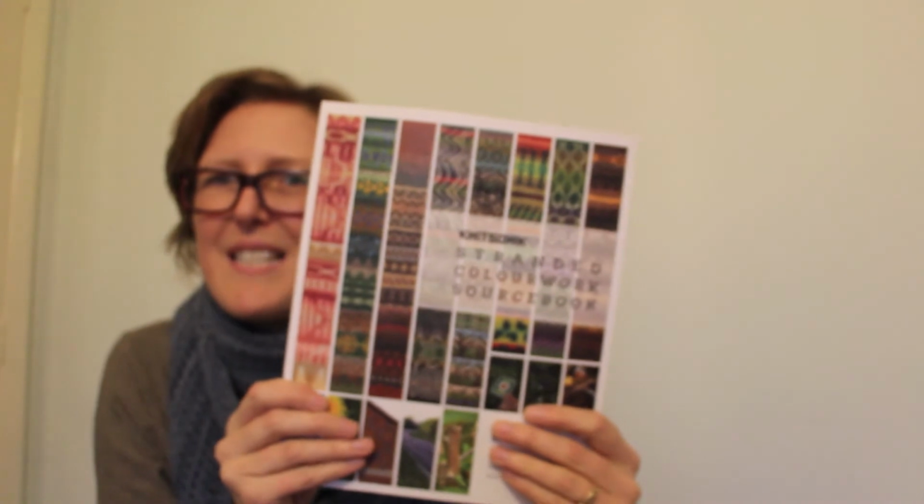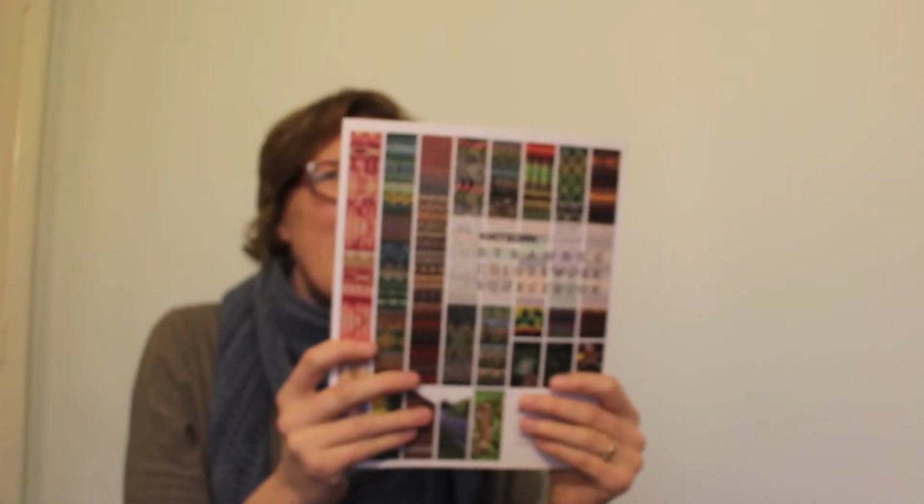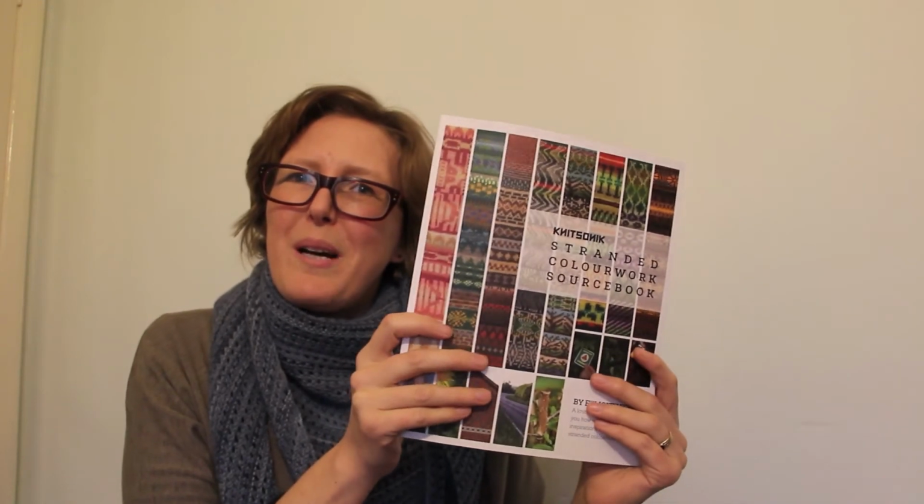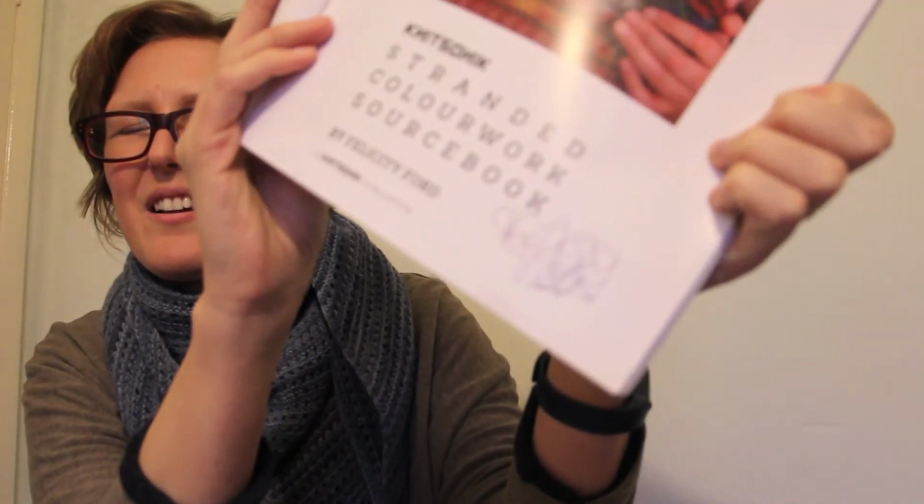At the very end of last year, I got given my copy for Christmas. Well, I bought my copy at the Knitting and Stitching show and then told the hairy man it was my Christmas present. So I was lucky enough to actually get it signed by Felicity Forward. See, I'm so excited. I met Felicity Forward, the colour guru.